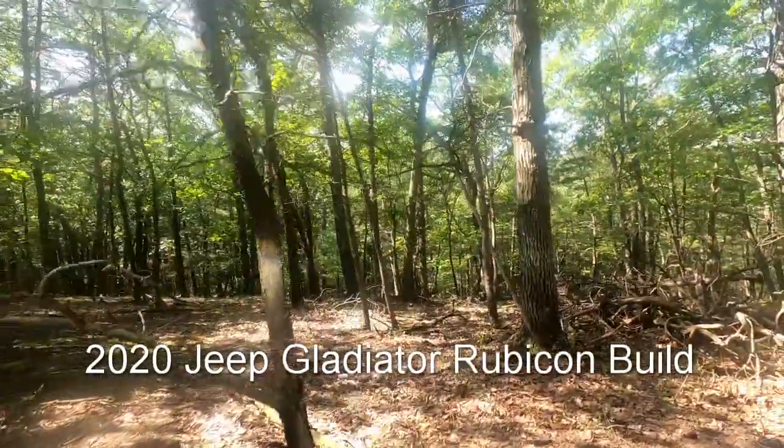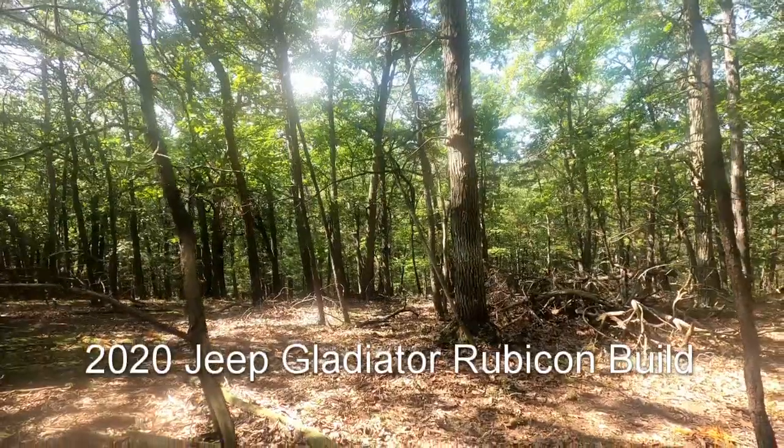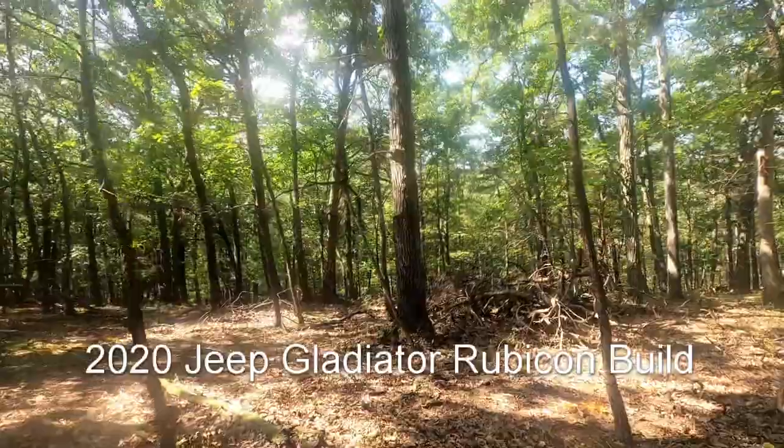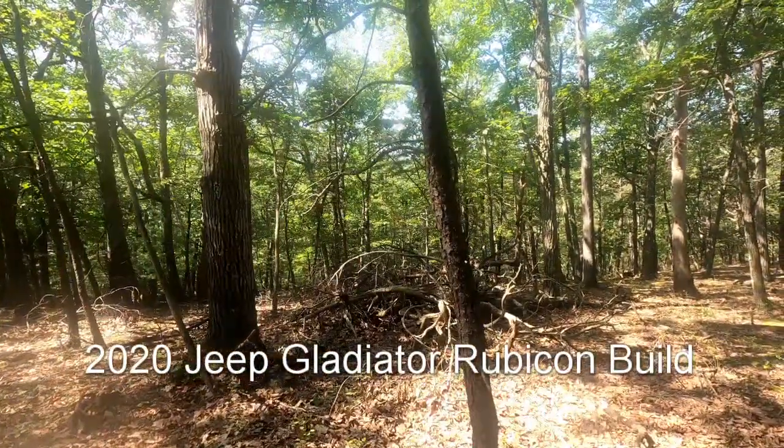I had an Avalanche for many, many years. I have 4 dogs, and that was a very utilitarian vehicle for a person with 4 dogs. I still have 4 dogs, so I wanted that utility. I need to be able to haul those dogs when I go places.